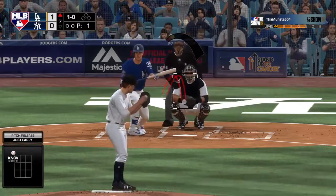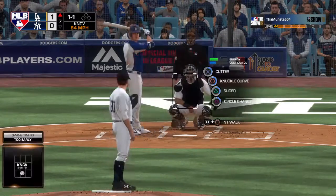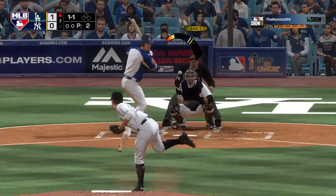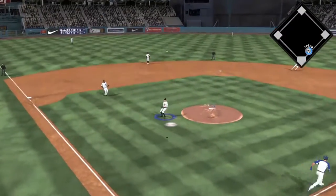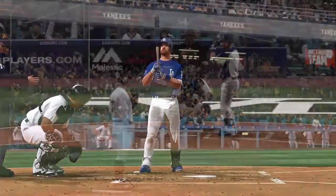Count's 1-0. Oh, and not a swing there. It's 1-1. Late square, and this is popped up. Robertson is there, and he makes the catch for the out.